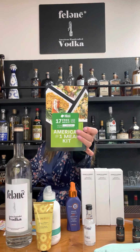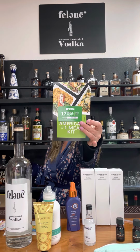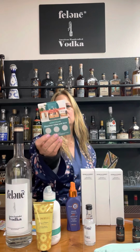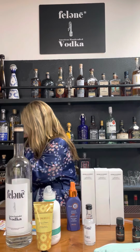So we got a code, if anyone wants it, for 17 meals. I don't know what this is. Hello Fresh. And then here is one. Well, the codes, can't do that one, but wine. You just get these coupons.